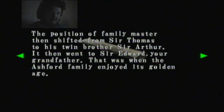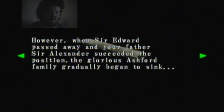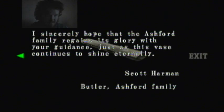The position of family master then shifted from Sir Thomas with his twin brother Sir Arthur and then went to Sir Edward, your grandfather. And that was when the Ashford family enjoyed its golden age. It was also Sir Edward's achievement that established the large chemical enterprise Umbrella Inc. However, when Sir Edward passed away and your father Sir Alexander succeeded the position, the glorious Ashford family gradually began to sink. I sincerely hope that the Ashford family regains its glory with your guidance, just as this vase continues to shine eternally. Scott Harmon, butler.